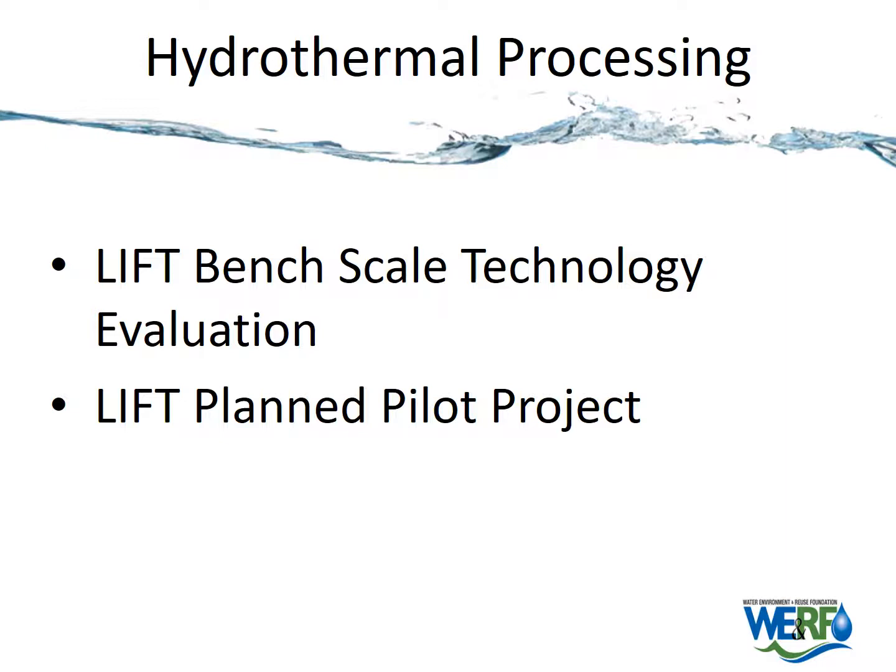And there's two projects I'm going to talk about. One is a project that we just completed last year in our LIFT program with a bench scale technology evaluation. And then second is a new project that's a DOE-funded grant that we were just awarded in January to do a demonstration facility at Central Contra Costa Sanitary District in California.